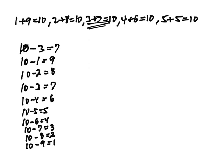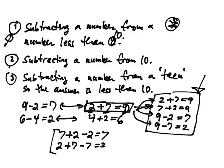Those are like the 10 facts. Let's cross this one out. And I call that my second skill for subtraction. But really sophisticated is this third one.